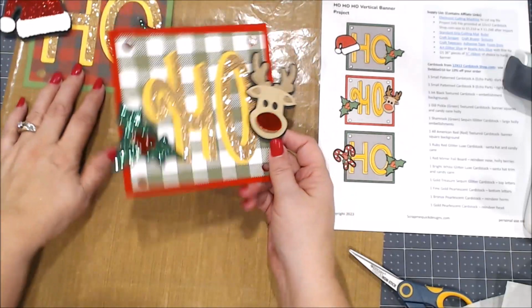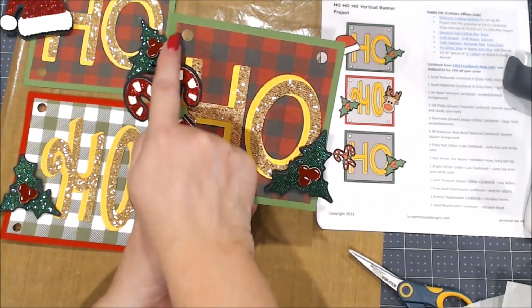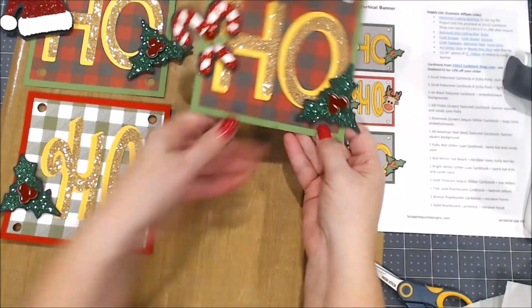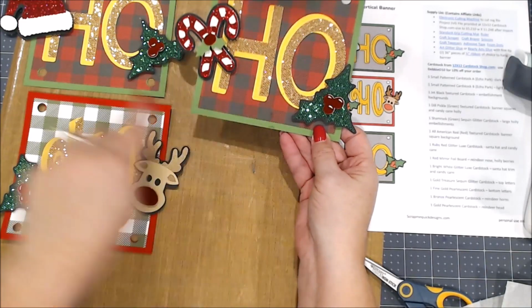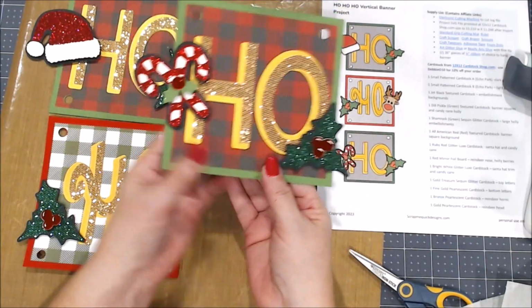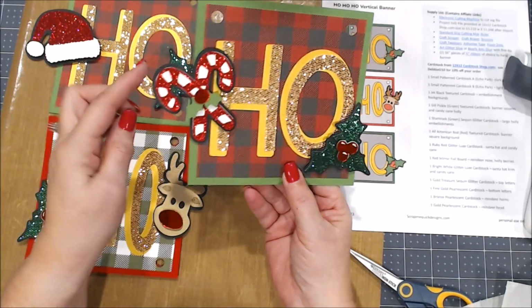So that's that piece. And then this piece, the bottom piece, is the one that has the 2 holes in it. Okay, and same thing. This is the same letters as the top piece, and it's also the same background. Same thing with the holly, exact same way. And then with the candy cane, you're going to have the black background.